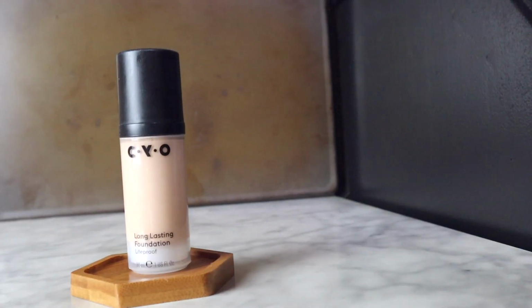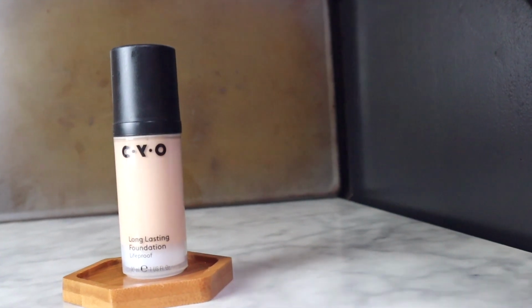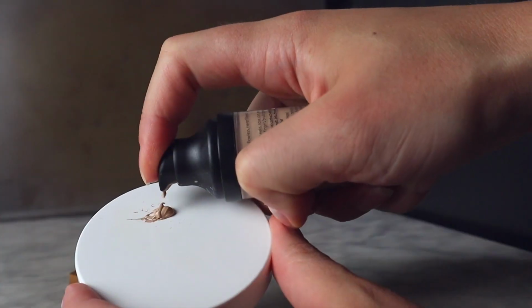Then we have the infamous CYO Long Lasting Foundation Lifeproof. I don't think that's in the right order, but you get it. This is a matte finish. The coverage is full. I really like that this is kind of a foolproof foundation. It's not really gimmicky, it's very consistent, and it was good to add full coverage to other foundations, but when I used it on its own, my only dislike is that it kind of came off gray. I can't really put into words what I didn't like about it, but there was something that was just not my jam.